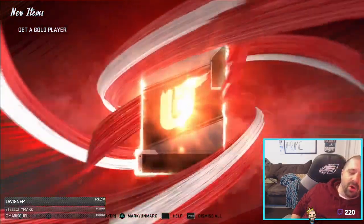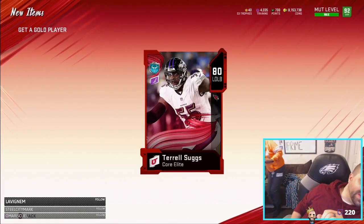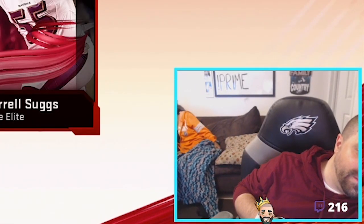Oh. Ho! It's 2019 and they really still gave Terrell Suggs an elite card. Find you somebody that loves you as much as EA loves Terrell Suggs.